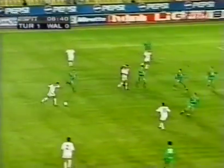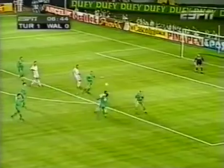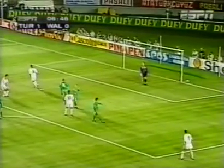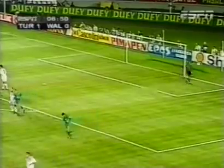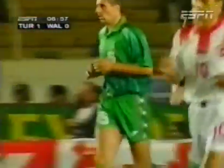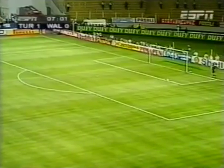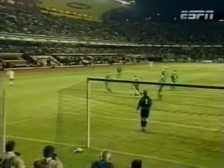Hakan laying it off in midfield. See if they can test the defense again. Safet. And Safet did well to get the shot in. The defenders looking a little unsure of themselves, and Safet attempted to capitalize. Yeah, a lot of indecision at the back at the moment for this Welsh side. They haven't settled in. Well, I'm sure that Bobby Gould wanted them to. And Safet there should have done a lot better.